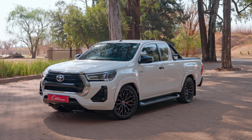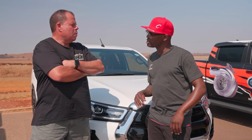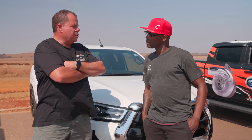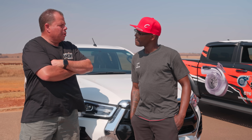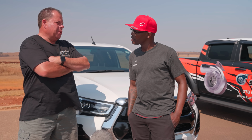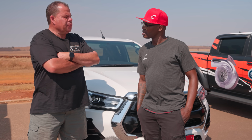Now, ever since this car was featured on the channel, were there any other changes that you've done? We've actually changed the gearbox. It's got a DCT. M3 DCT box in here, and it's working quite well. We did the first video where it had a normal D4D. Oh, I see. So we made some improvements. It's definitely an improvement.